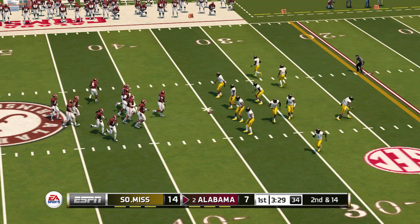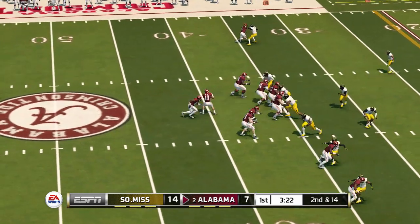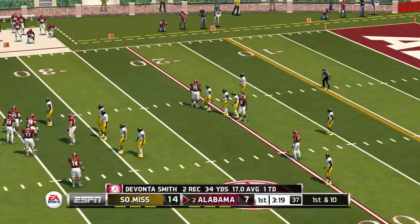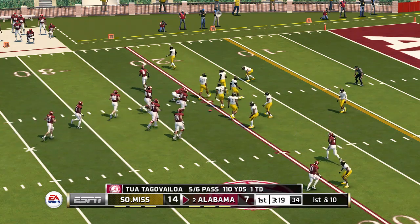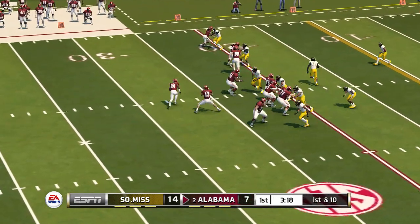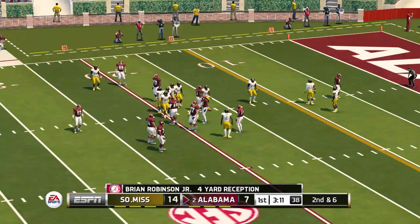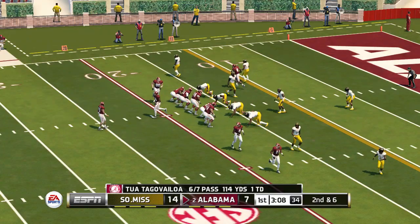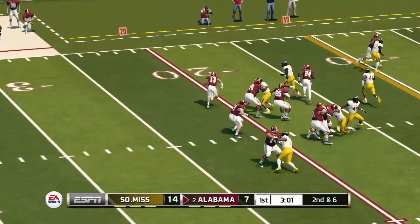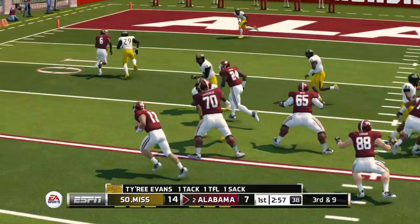From the 35-yard line, it's second down. Complete, and he's hit right away. He's wrapped up for the sack. That's a loss of 2 yards.